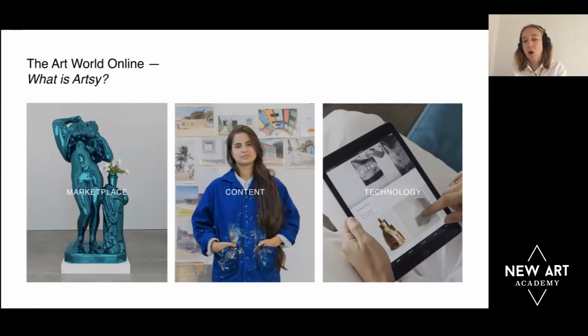So with all this, I'd like to argue that the added value that Artsy brings to the market is in these three components of marketplace, content, and technology. Otherwise, you would have to be reading about artwork in one place, bidding on it in another place. With all these three components being on Artsy, we allow buyers to discover, buy, and sell art easier and faster, hopefully.